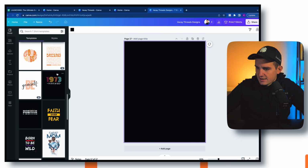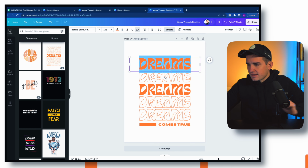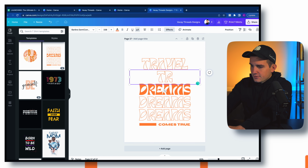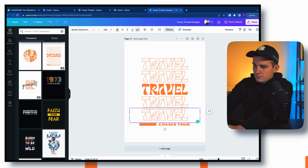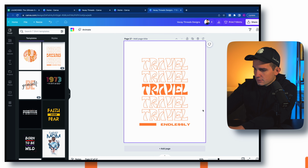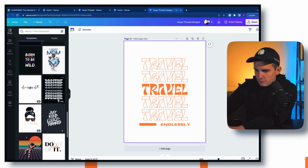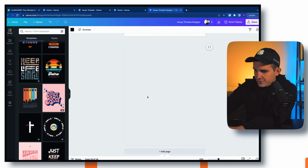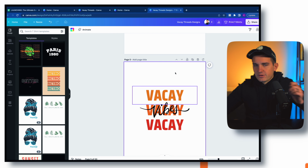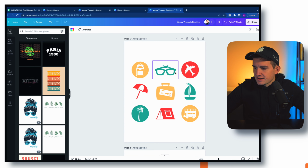For example, I can add a page, dreams, and I can just change this word to travel, and then what should I say here? Comes true endlessly. There we go. And I'll try one more. That is a new page. There we go. That's kind of cool. Just to show you a few examples, but it's very, very easy to create these designs in Canva.